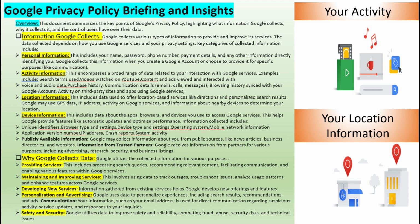Interesting. And for data you are okay with Google collecting? Yeah. You can set it to auto-delete after a certain time. Wait, what? Auto-delete? How does that work? So you can choose to have your activity data automatically deleted after 3 months, 18 months, or 36 months. So it's not like you're keeping it forever. Nope. After that time, it's wiped clean.